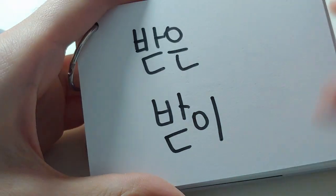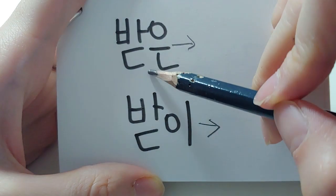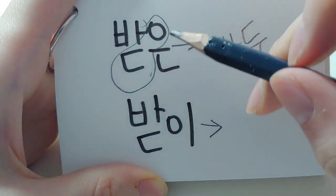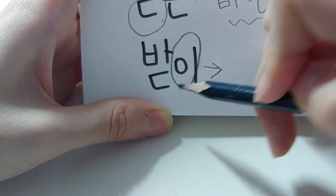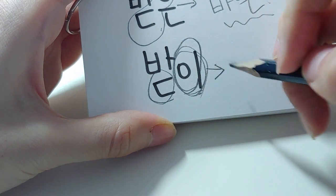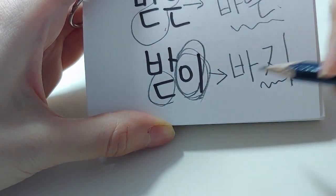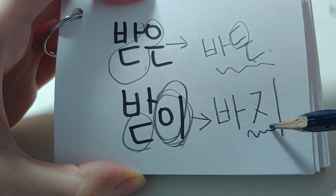So let's look at these two words. Now, can you read each one correctly? So this one follows the typical rule and becomes 받은, right? It's pronounced 받은, but this one has the 이 sound after 디귿 받침, right? So this one is not 받이, but this one is 받지. This one is read 받지. 받은, 받지.